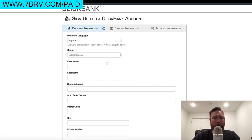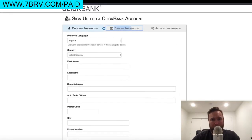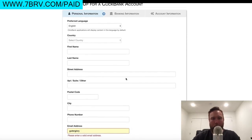So you can guarantee that when you sign up for a Clickbank account, make sure that when you fill out your banking information, it's accurate. Make sure your address is accurate here, so you know where your checks are going to be sent when you're paid, that it's being sent to your actual location of where you live. Or maybe you use a P.O. box, whatever it is, make sure you fill out this information correctly.